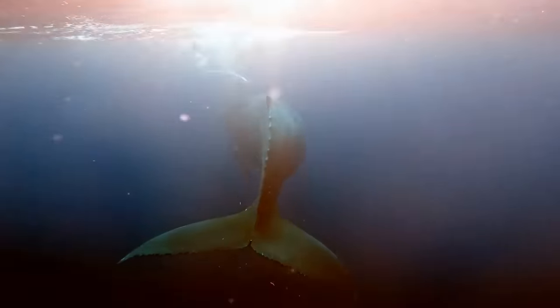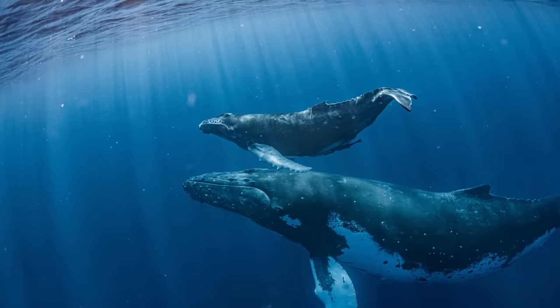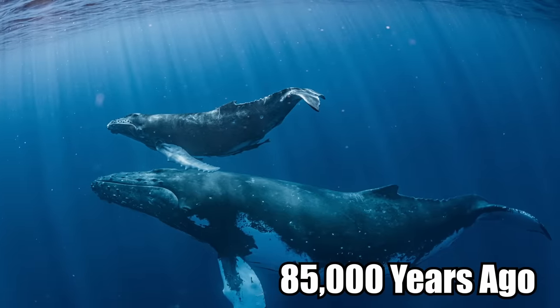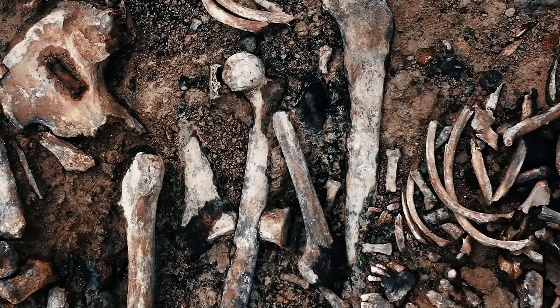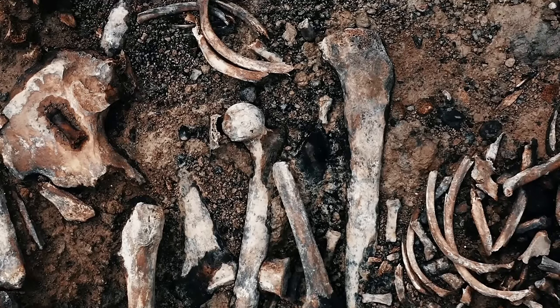Speculation suggests it could belong to either a blue whale or a fin whale, both of which were colossal creatures that roamed the seas around 85,000 years ago. And they are still around today, but the fossils are pretty old. It's incredibly well preserved, complete with shoulder blades, jaw bones, the back of the skull, and tail vertebrae.